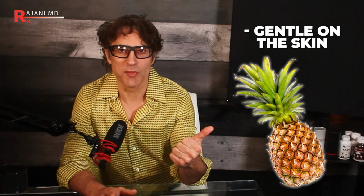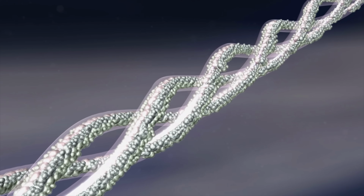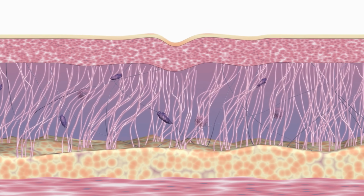Well, it's gentle on the skin, obviously used in moderation. You don't overdo anything. It provides natural vitamin C, which AHAs lack. They don't have vitamin C typically. You see, you need vitamin C for collagen, and collagen is a support for your face and to prevent your sag. Think of collagen as the Spanx of your skin. It holds everything in place and smooths out the lumps to boot.